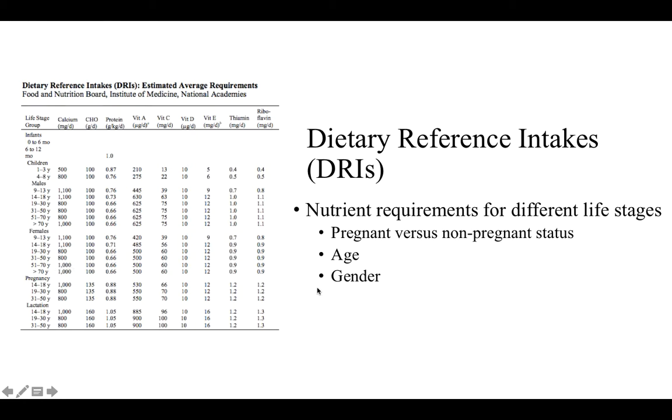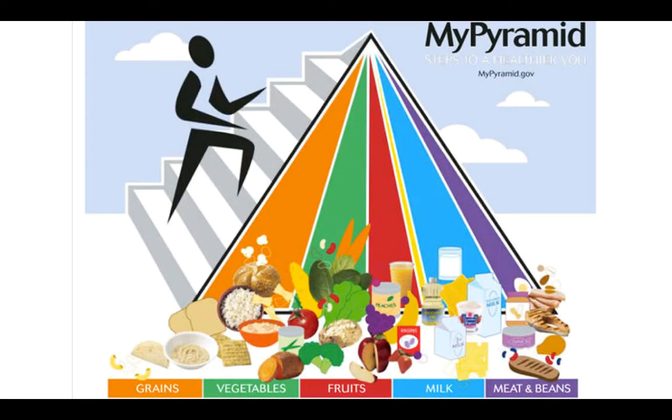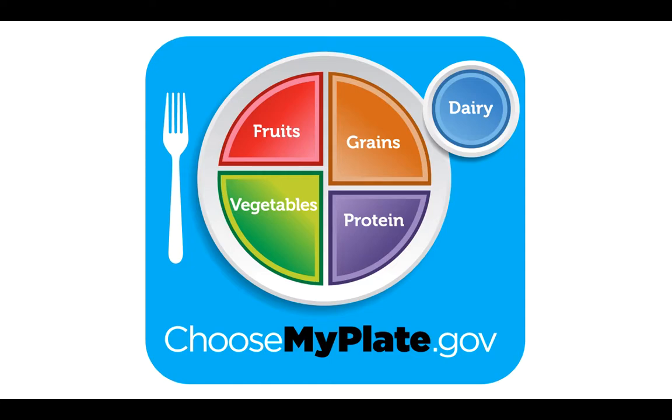So almost double. Now, are you all making sure that you're meeting your calcium, vitamin C, vitamin A, iron, etc. per day? Most likely not. So the government went ahead and developed these guidelines. This is My Pyramid, which some of you may be more familiar with. However, they switched this in 2010 to use My Plate. My Plate is an easy visual tool in order to help you create meals based off of your plate size.